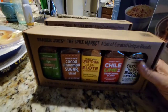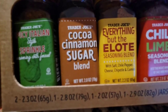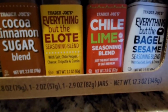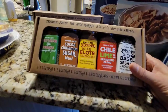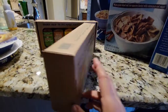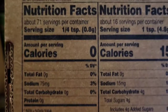And then this was cool. All the Christmas stuff is coming out, but this is their spice market. Some of these spices you do not see on their shelves. So the spicy Italian sprinkle and cocoa cinnamon sugar blend are not on their shelves. Everything but the elote, chili lime, and everything but the bagel seasoning are on their shelves, but these two are not. So this was $9.99 or $9.98. And I grabbed two of them for my coworkers for Christmas. They like Trader Joe's, though not as much as I do. So I figured they would get a kick out of this to play around with.